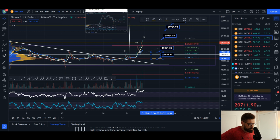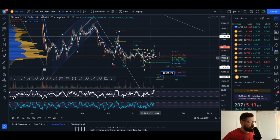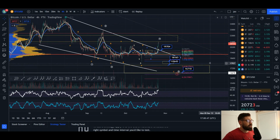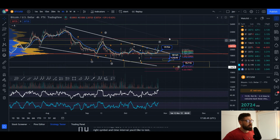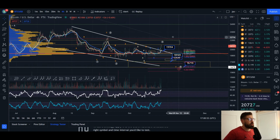The wave count that I'm looking at, it looks like we've invalidated this really bearish wave count with pushing above the wave 2, which I personally like, because this wave count was really frustrating and quite annoying to try to map out here. As well as the leading diagonal, there's still a possibility that this leading diagonal can play out if we're looking at all of this as an ABC into a 4.